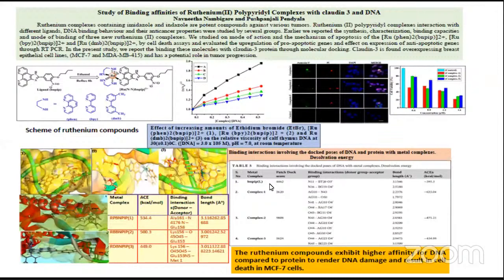This black one is ethidium bromide, which is a known best intercalator. So this is showing the higher affinity. This is used as a standard, and these three are the complexes, with these three ligands. So we have studied their competition studies.